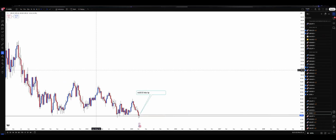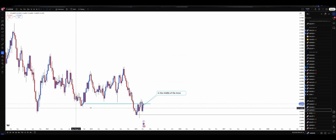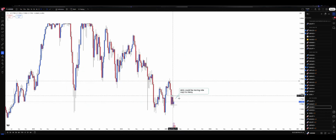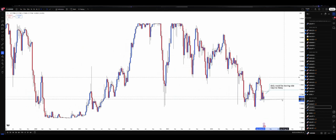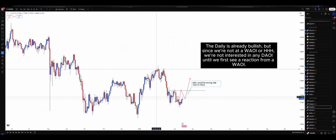UK oil, no counter trends possible, and we're at indecision. AUD USD didn't have a proper pullback. It's kind of in the middle of the move now. It's just messy. USD, same thing, in the middle of the move. This is bullish for a pullback, there's just not a nice area of interest. That's so weird how it's kind of under the area of interest. It's bullish. I think the daily would need to shift if anything. And then shift and retest out of this consolidation and then we can go.